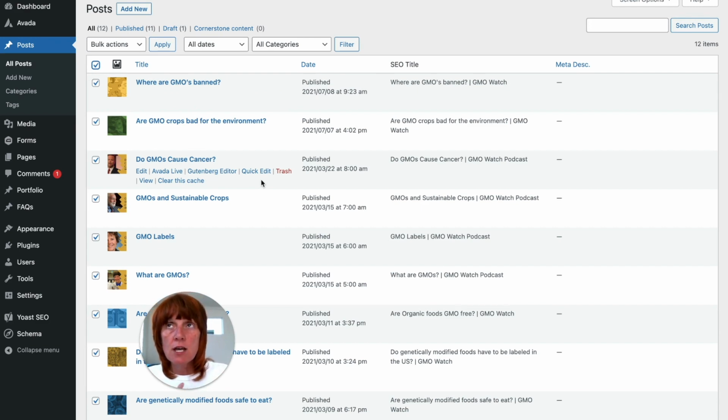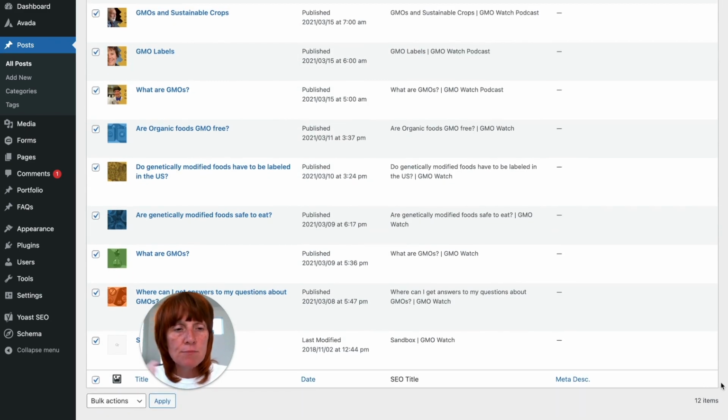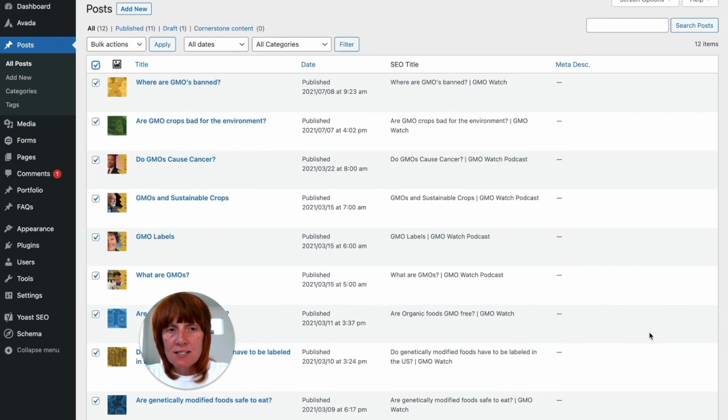But if you have 10 pages of posts listed like this, then this select all is only for the page that you're on. So if I have 50 posts and there's 12 on this page, I can select all on this page, but then I have to page to the next set of 12. So I have a solution for that as well. But let's just start with this. So I'm going to select all on this page.